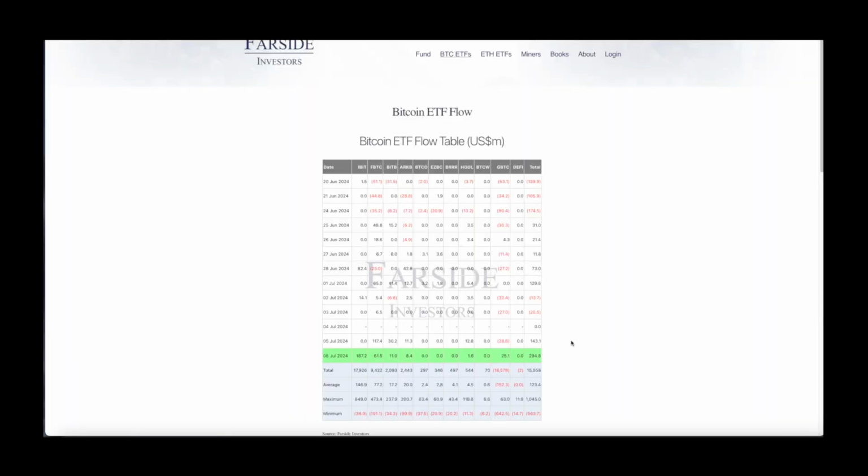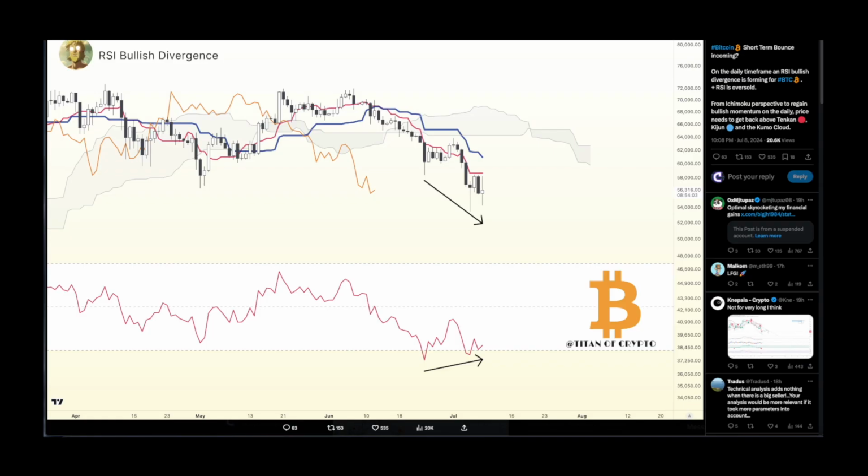And now if it comes to ETFs, guys, we are experiencing 294.8 million USD as of yesterday, 8th of July. So that could be that bullish reversal. And now shout out to Titan of Crypto, and this is a daily chart for BTC. On a daily time frame, an RSI bullish divergence is forming for BTC, plus RSI is oversold.